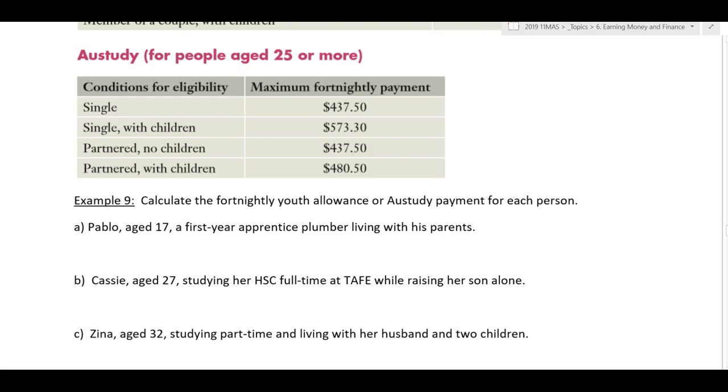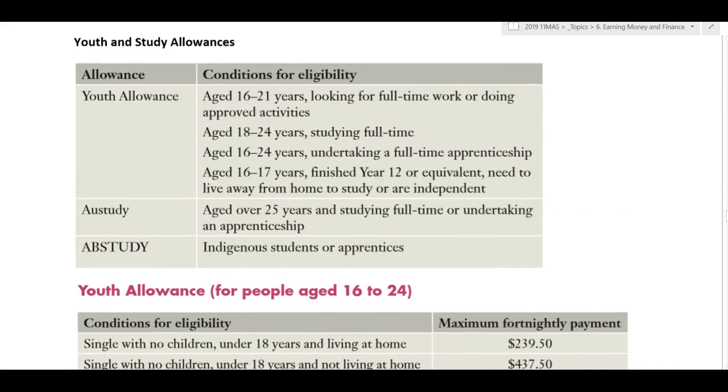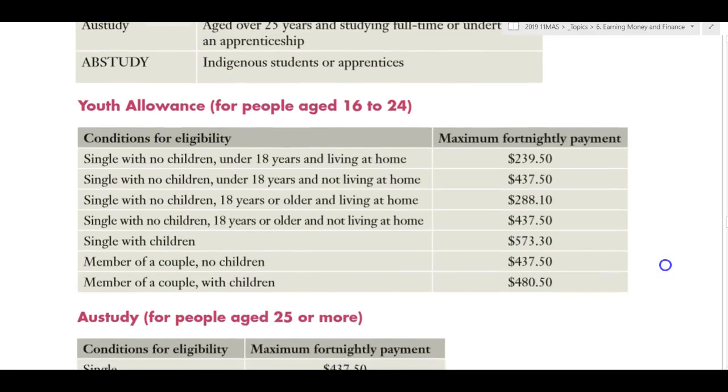Pablo is aged 17, so that's youth allowance. First year apprentice plumber, living with his parents. So we are in this category here, looking or doing approved activities. Here we go, sorry. Age 16 to 24, full-time apprenticeship. That's Pablo. So, Pablo, we'll assume that he's single, he's under 18, and living at home, will get $239.50.